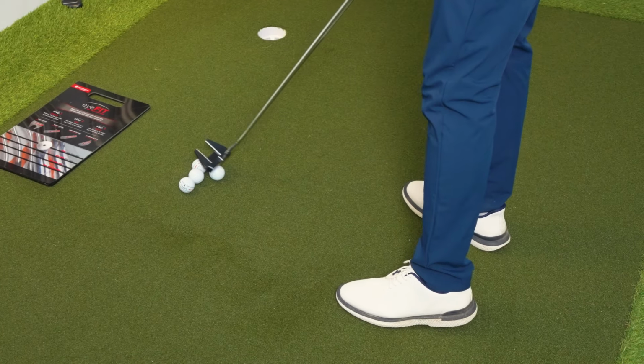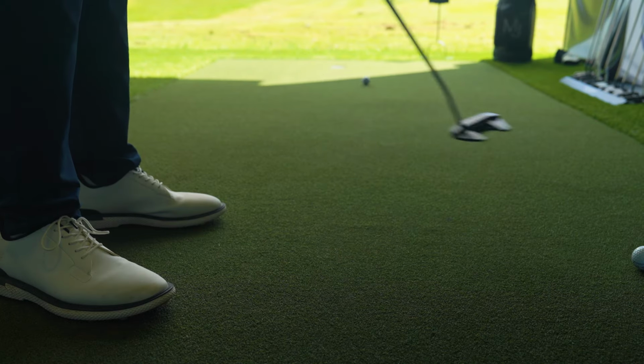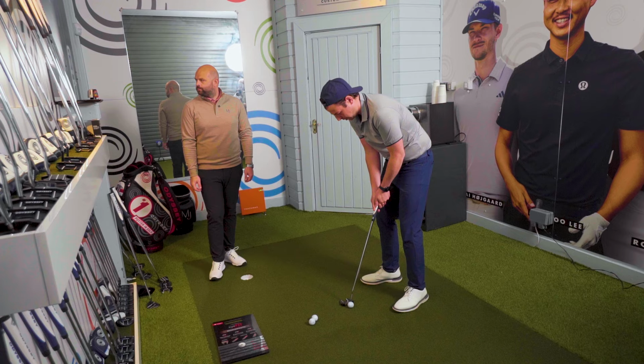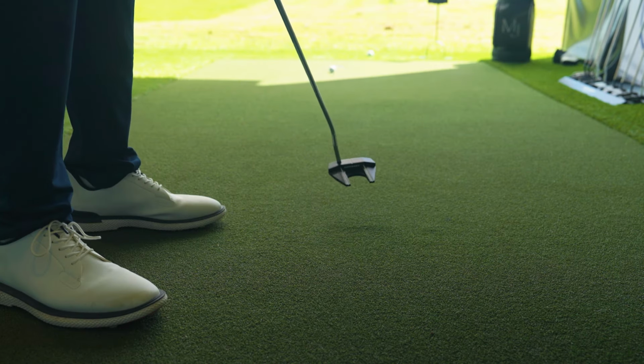Good, so you start to feel something a little bit different off that milled face. I can feel the difference in the length alone. It feels more comfortable. More comfortable? Yeah. So already there's quite a big difference, which is pleasing to see. Things that have improved straight away from me here, your face to path is come down. You've already started squaring the face back up.